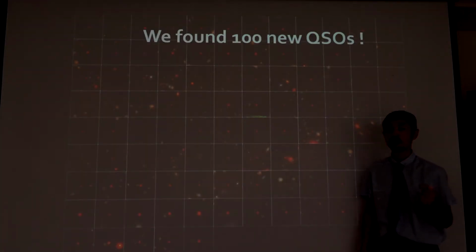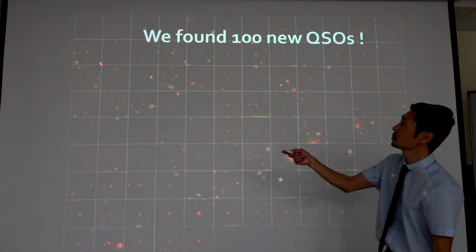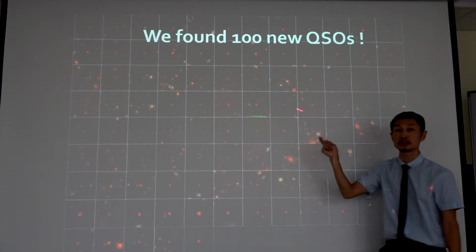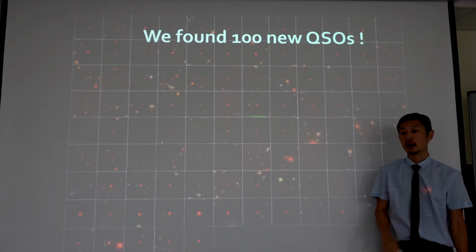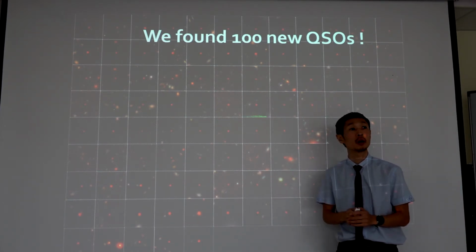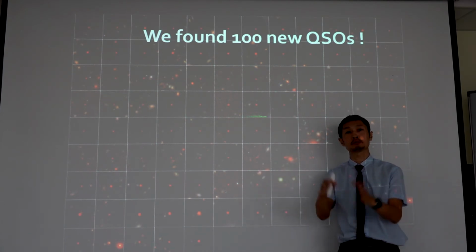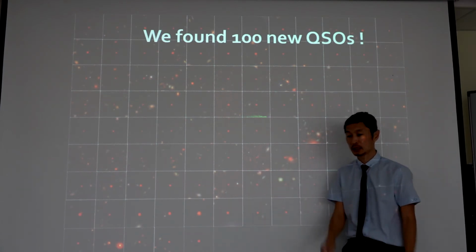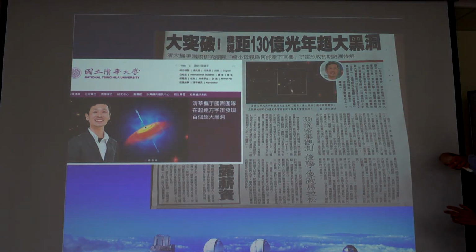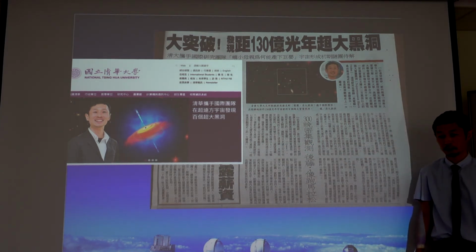Here's the result. We have found 100 new quasars. Each one of these red dots at the center is a very distant quasar, at redshift 6 and 7. Previously only something like 20 were known, so finding 100 in the distant universe was one milestone. We did a press release, and it was featured in Taiwan's newspaper and also on the NTHU website.